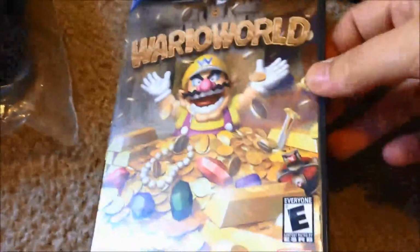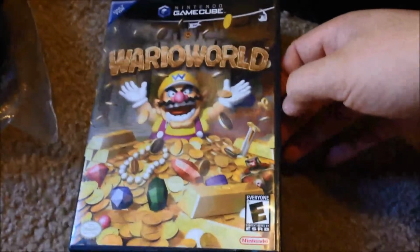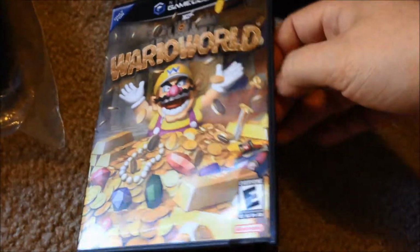A couple things. He had some GameCube games here, and I wound up paying $5 a piece for these. Don't normally pay that much. That's actually very high for me. I don't buy that, but they are complete, and they're in good shape. Well, at least this one is.